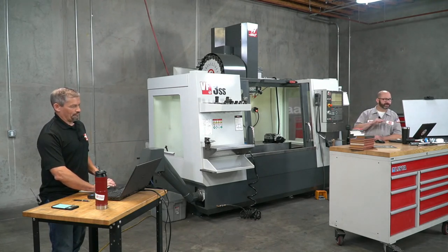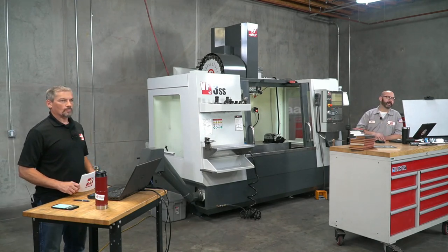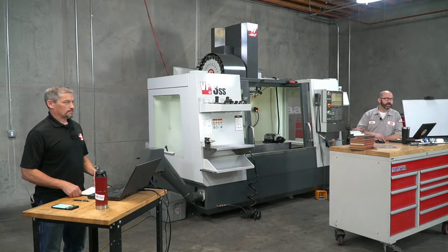You can have it stop, and you can get to the root cause of the problem. So yeah, broken tool detection is kind of built into the Haas machines right now.